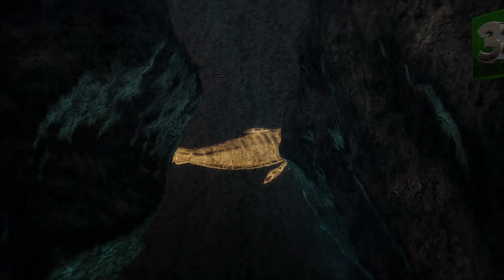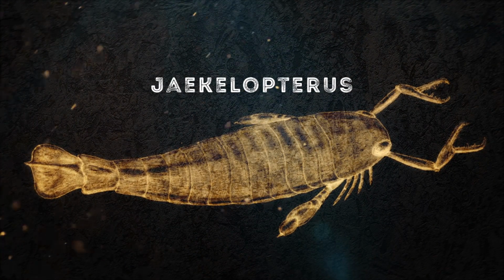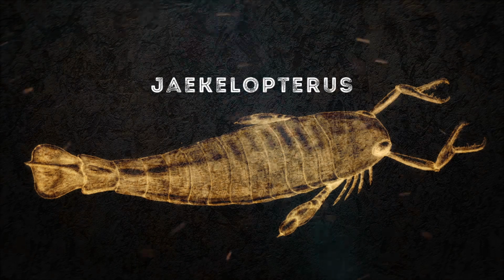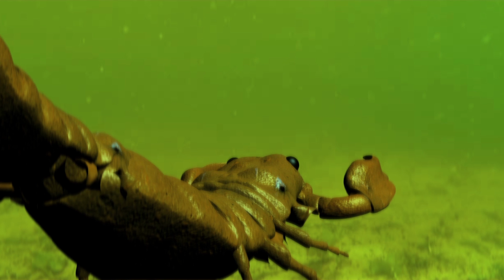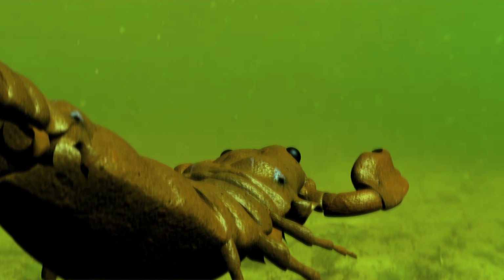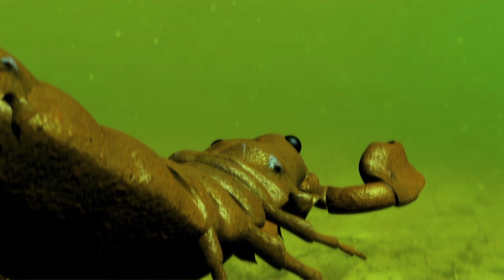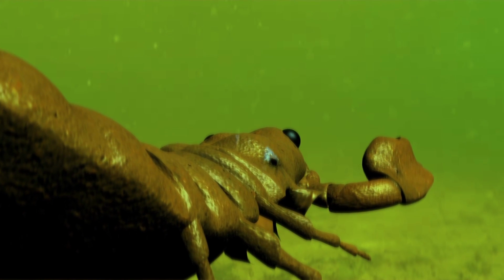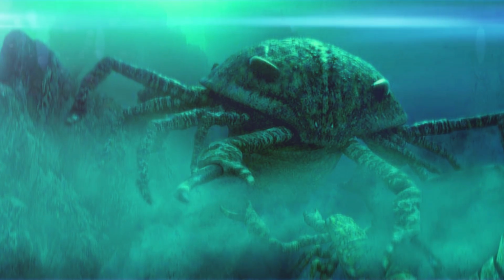Almost 9 feet long, the Jaekelopterus is the largest known arthropod in the history of planet Earth. Arthropods are invertebrate creatures with exoskeletons, including insects, spiders, and crustaceans. Known as sea scorpions, Jaekelopterus lived in the water, but not in salt water, as the name implies. It would have been found in lakes and rivers, presuming there was some reason you wanted to find this monstrosity. At least it couldn't come onto land.